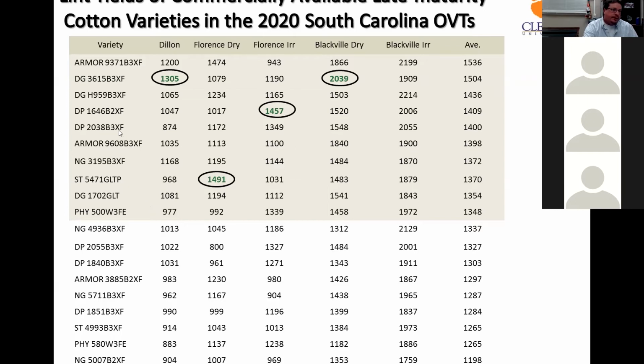Delta Pine 2038 was also very good. It averaged 1,400 pounds, right there close to 1646, probably not much difference in those. And then Next Gen 3195 is a new variety from Next Gen that you might want to take a look at. Stonewall 5471 led the Florence Dryland trial here and did fairly well at all the locations. So again, another outstanding variety. And then I mentioned 500 early from Phytogen. It also did well in our late maturing trials.